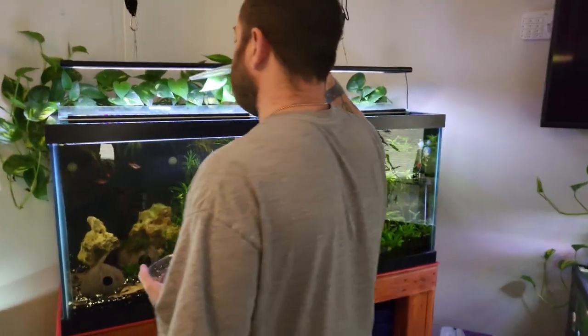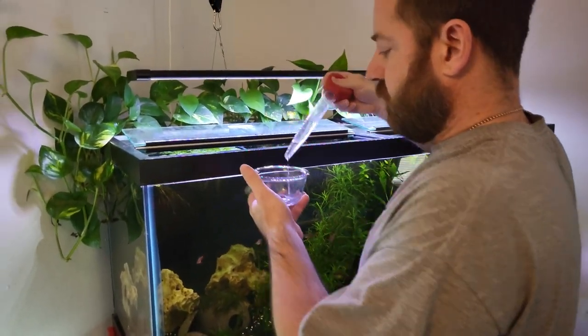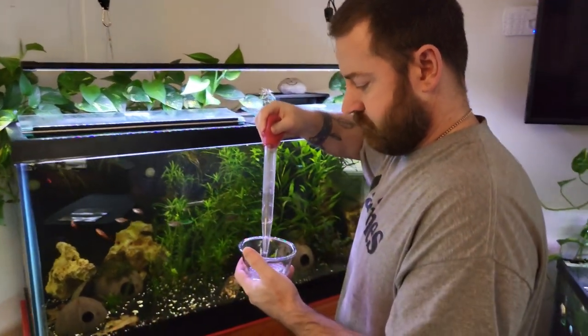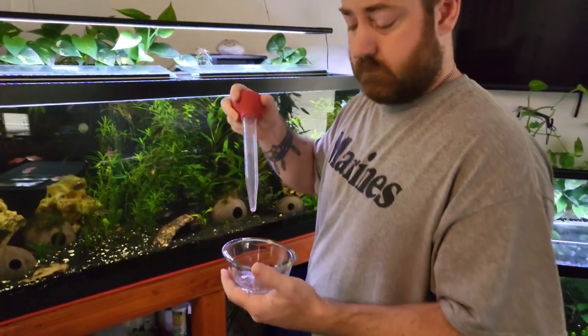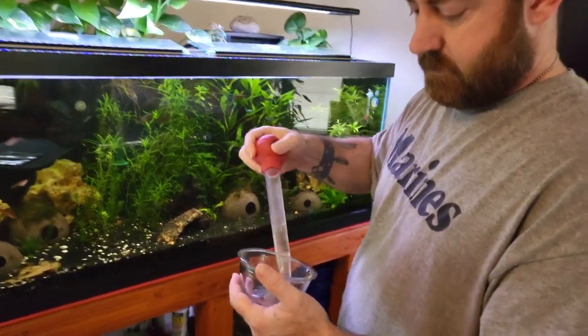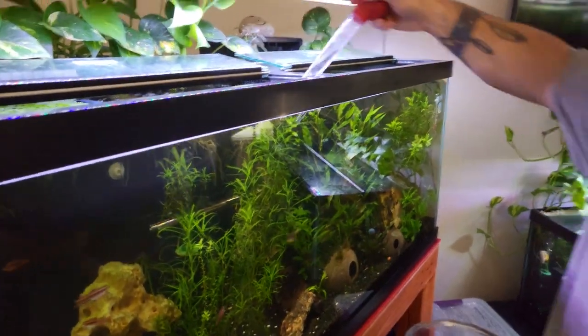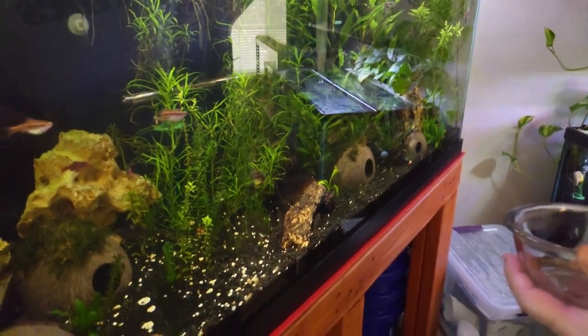So like I said, you're going to put food in here. I'm going to take water from this aquarium. All right, and I'm going to put it in here. Now, to make sure they get food, I'm going to suck this up. All right, and now I'm going to put food in the tank around areas where I know these fish will eat.